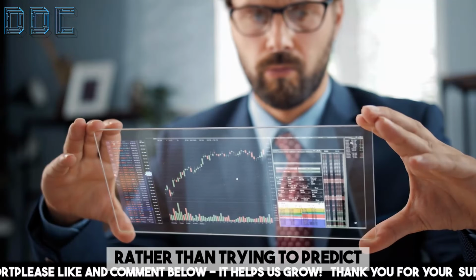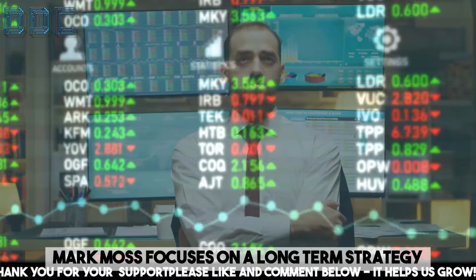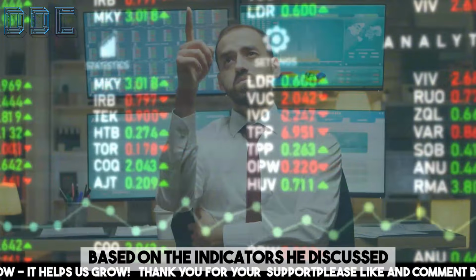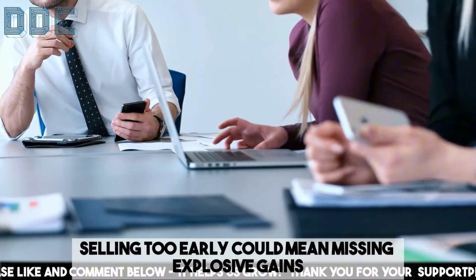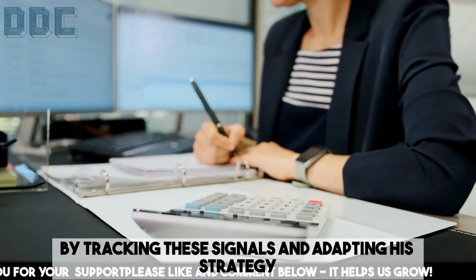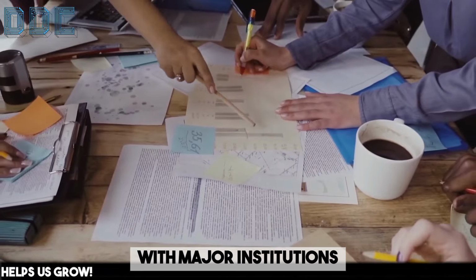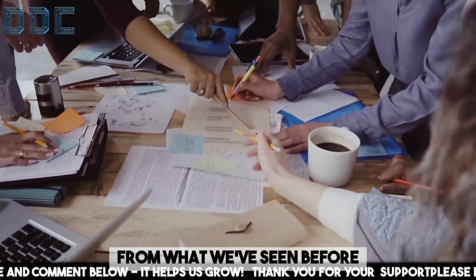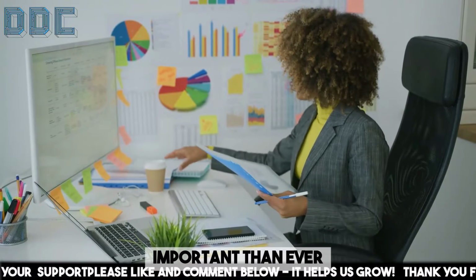Rather than trying to predict the exact top of the market, Mark Moss focuses on a long-term strategy. He focuses on steady accumulation and strategic adjustments based on the indicators he discussed. Selling too early could mean missing explosive gains, while holding too long can lead to losses. By tracking these signals and adapting his strategy, he positions himself for long-term success. With major institutions absorbing more Bitcoin than ever, this cycle could play out differently from what we've seen before. That's why paying attention to these signals is more important than ever.